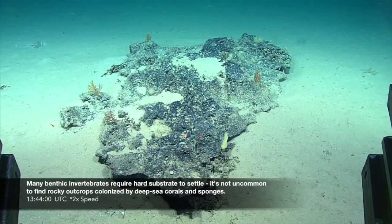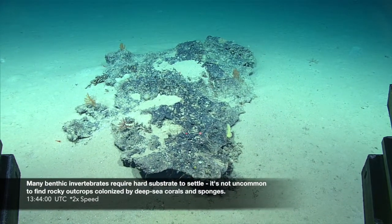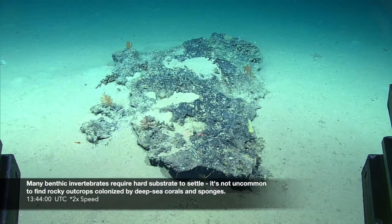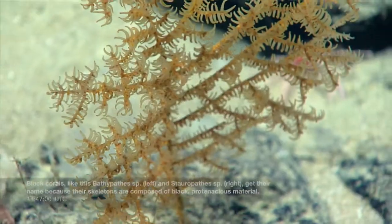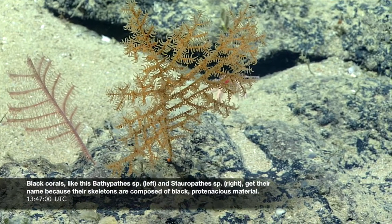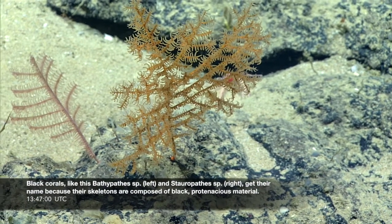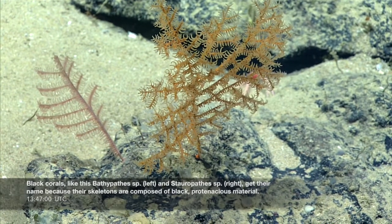Many benthic invertebrates require hard substrate to settle. It's not uncommon to find rocky outcrops colonized by deep-sea corals and sponges. Black corals, like this Bathypathes on the left and Storopathes on the right, get their name because their skeletons are composed of black proteinaceous material.